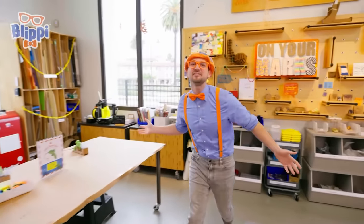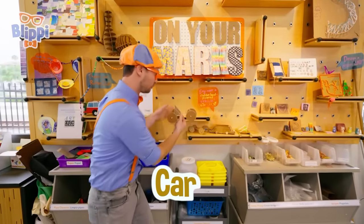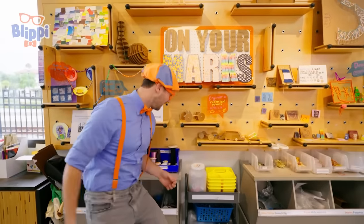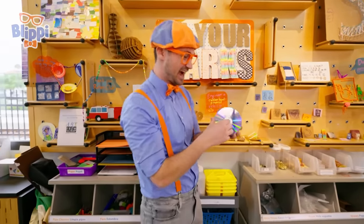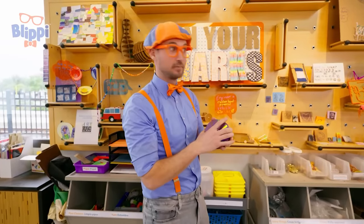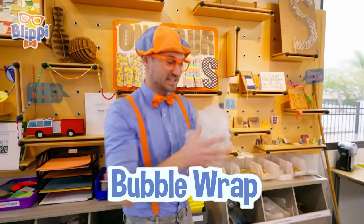Cool, the innovation workshop. Wow, look at this place. This is fun. Whoa, it looks like a car. Whoa, cool. Oh, look right here. Looks like some compact discs, CDs, yeah. Back in the old days, people used to use these to play music and movies. All right. Ooh, some bubble wrap. Listen to this.